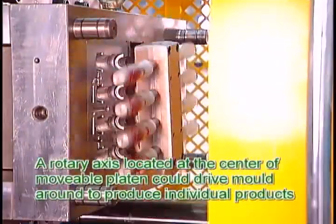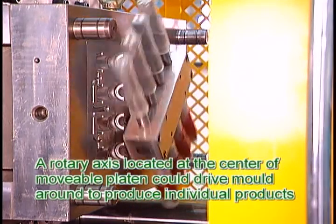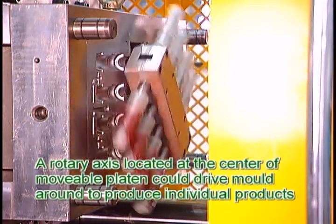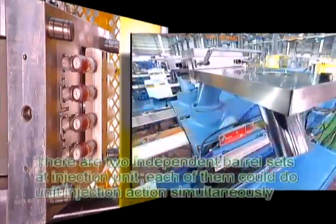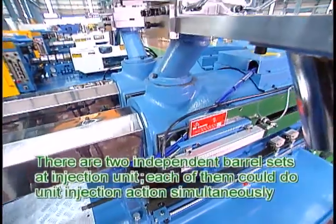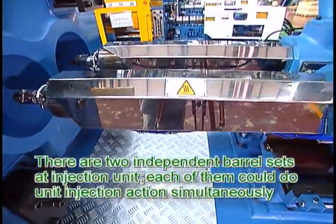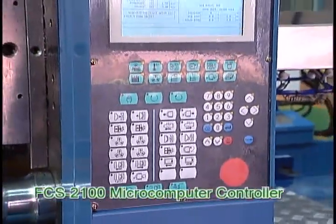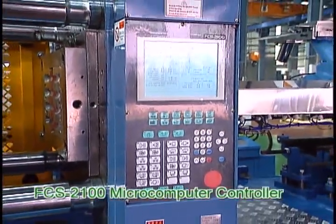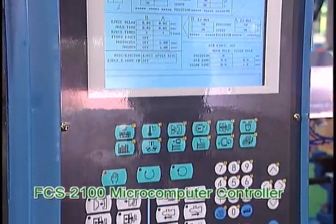A rotary access is located at the center of movable platen, which could drive mold around to produce individual two-component products. There are two independent barrel sets at injection unit. Each of them could do unit injection action simultaneously. Adopt FCS2100 new controller with touching control panel and PC-based structure.